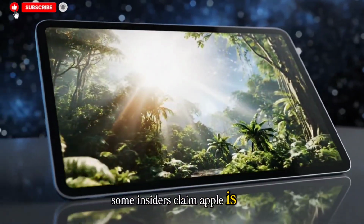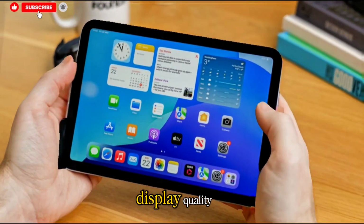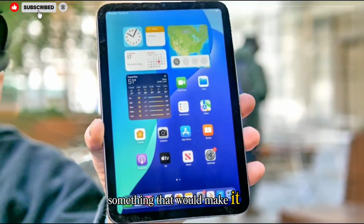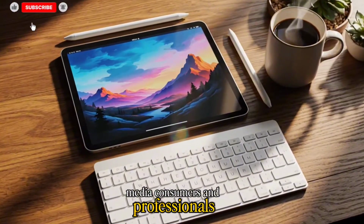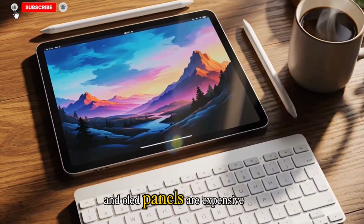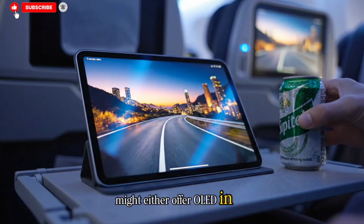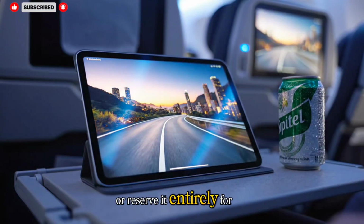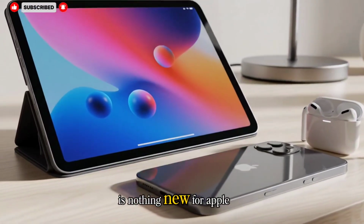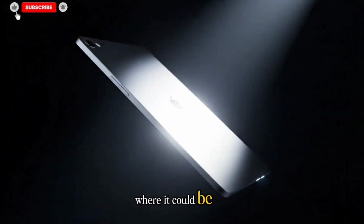Some insiders claim Apple is still internally debating whether to include an OLED panel. OLED would elevate the Mini's display quality with perfect blacks, incredible contrast, and vibrant colors, something that would make it a favorite among artists, media consumers, and professionals. But Apple has historically positioned the Mini as a mid-tier product, and OLED panels are expensive. As a result, there's a growing belief that the Mini 8 might either offer OLED in its highest configuration or reserve it entirely for a future, pricier Pro Max variant. This kind of staggered upgrade strategy is nothing new for Apple, but it does leave potential buyers feeling like the Mini is always a generation behind where it could be.